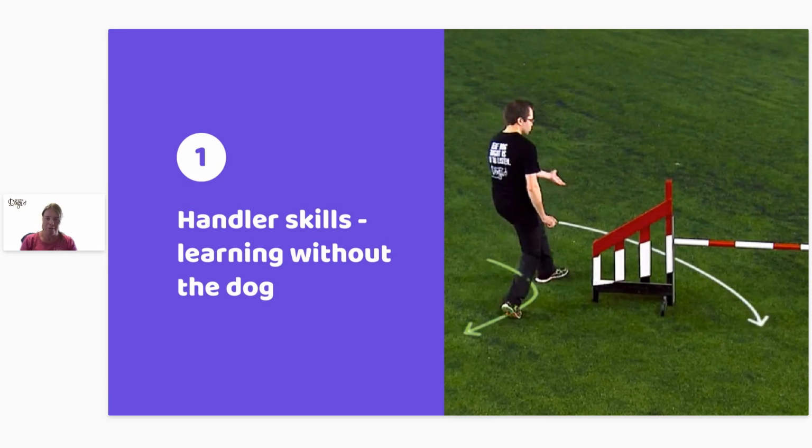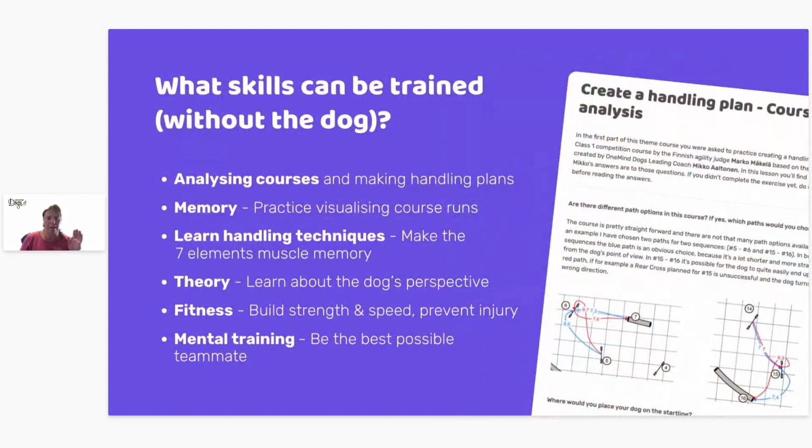And you may not believe it, but I have experienced it myself. I now see a line on a course and go, oh yeah, that's this technique. And then my body just does the technique and I don't even have to think about it, which is awesome because it makes it much quicker to walk a course. And also when I'm running my dog, I can focus on connection and timing and things like that. And I don't have to worry about what my body is doing. So that's the importance of learning these things without our dog.